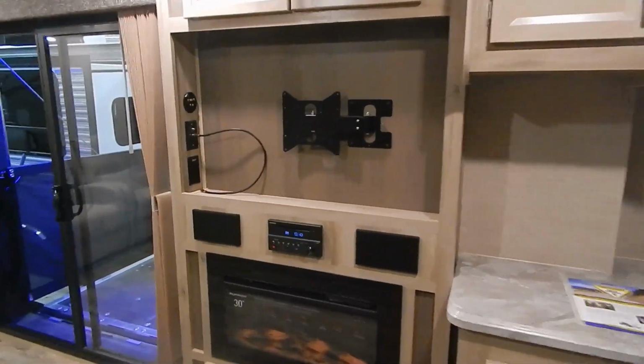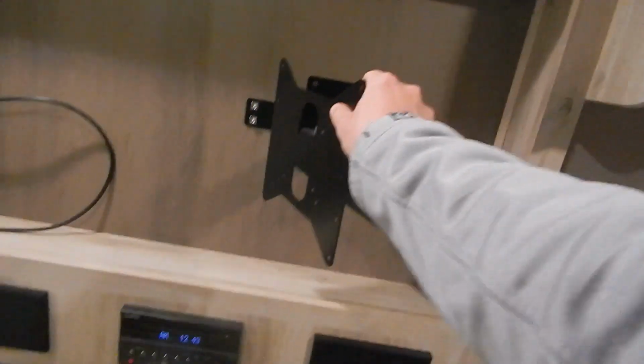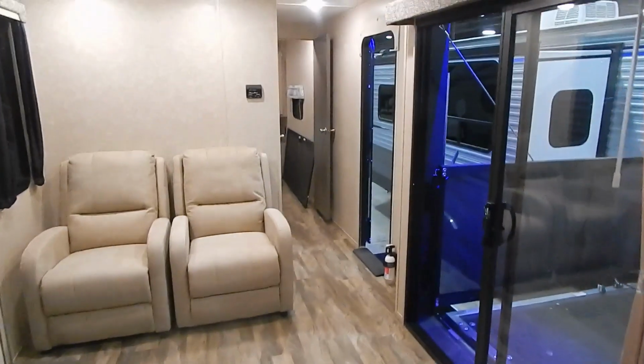Do have a fireplace and a spot for a TV. You can get your TV out here, flip it that way so when you sit on the recliners everybody can see it. Plenty of room here.